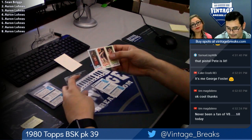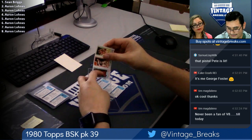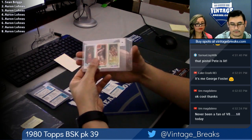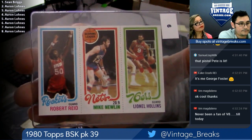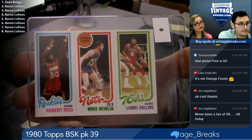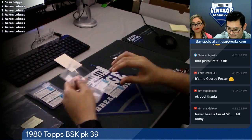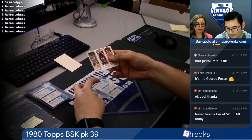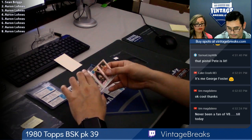You got Robert Reid, Mike Newlin, and Lionel Hollins. Card 7. George Johnson, Bill Cartwright, and Bob Gross.